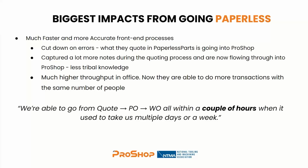CMMC coming down the pike is another one that is putting a lot of demand and pressure on shops, and using our ERP to help manage that process is really going to help us achieve success with CMMC, not only on the audit side, but with the customer satisfaction side. So again, just having everything integrated into a digital ERP system, it just helps in so many of those areas.